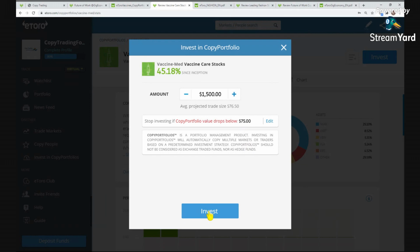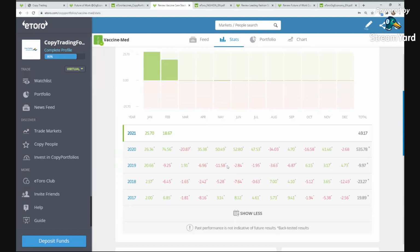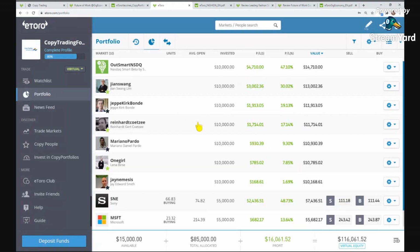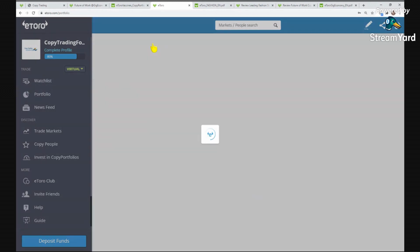So I'm going to pull the trigger, as they say in the stock market. I'm going to invest in this copy portfolio with virtual funds. And the stock market is open at the moment. It's only 8 p.m., so that should go through straight away. Let's see. I'll go to my copy portfolio, my virtual funds. Let's let that load up. And let's see, has it invested? It hasn't come up yet. Let's see, is there any pending orders? It should be a pending order. It is a big copy portfolio, so let's see.